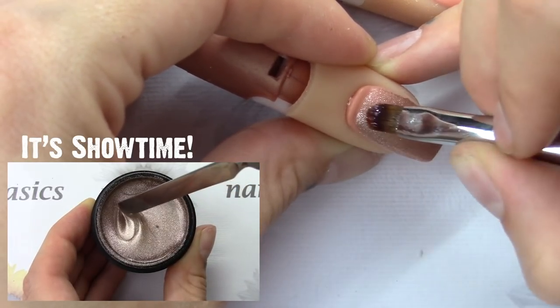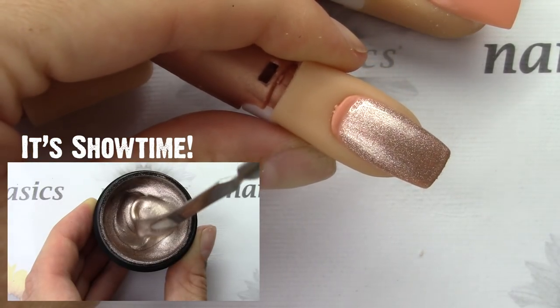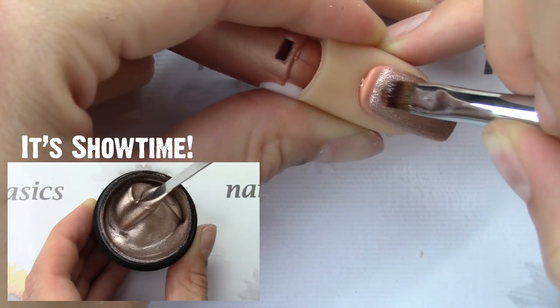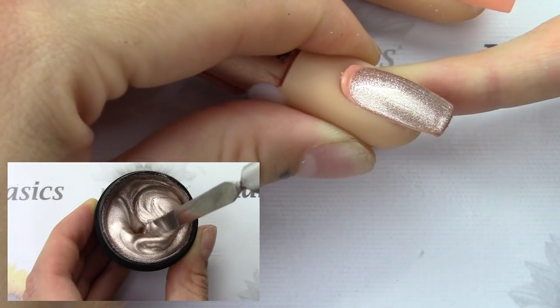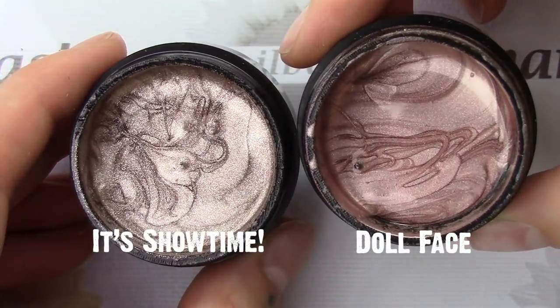And the last, but definitely not the least color, is It's Showtime. And this one I think is going to be super popular. I just want to take half a second to appreciate the coverage with one coat on this bad boy. It is absolutely gorgeous. And of course, when I first saw this, I instantly thought of Dollface and Tie Me Tenderly, but next to Dollface, you can see it is way less pink.